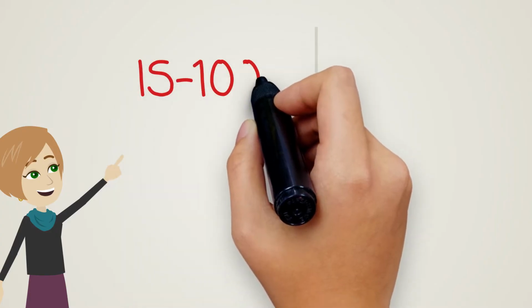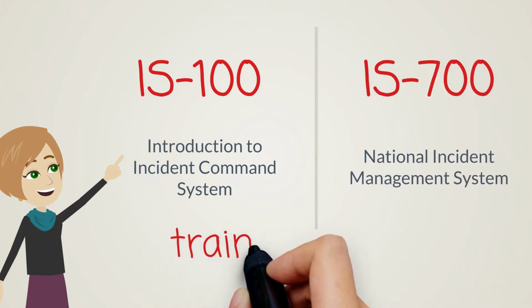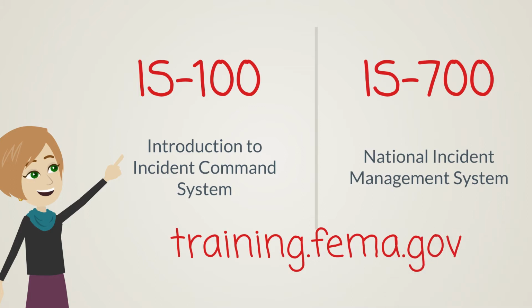We also have a couple of trainings you may be asked to do before deploying for the MRC. The 2 courses you may be asked to take are Incident Command System 100 and 700. Both of these courses are available online at the FEMA website. These online trainings are useful for understanding how we organize to respond to emergencies.